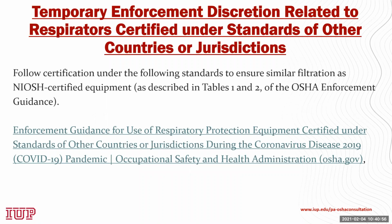Certification in accordance with these standards ensures that devices provide similar filtration as NIOSH certified equipment, as described in tables 1 and 2 of the OSHA enforcement guidance. And you can see that's the long guide: the enforcement guidance for use of respiratory protection equipment certified under standards of other countries or jurisdictions during the coronavirus disease 2019 pandemic, from the Occupational Safety and Health Administration. These guidelines are listed there.